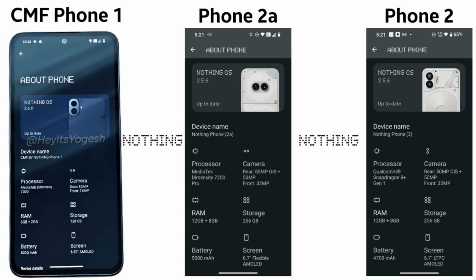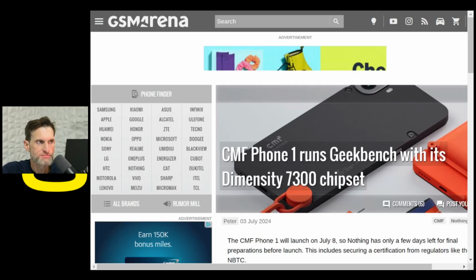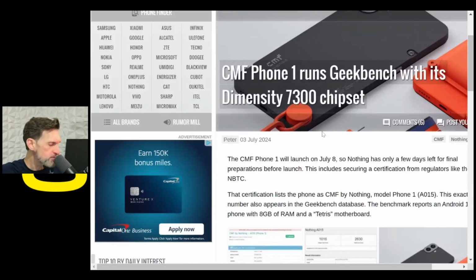Now, let's get to the good stuff. Benchmarks. Where am I at? Here we go. Okay, so let's see what this scored, and I'll show you my scores from the other devices.